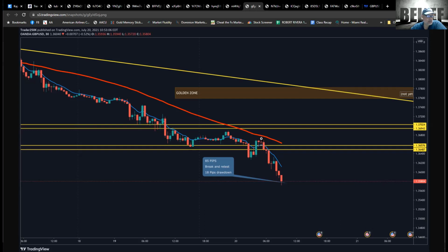If it doesn't break the structure, it's still going down, right? All it did was come back, retest the 50, and drop again. 85 pips, break retest, 18 pip drawdown, still not bad.